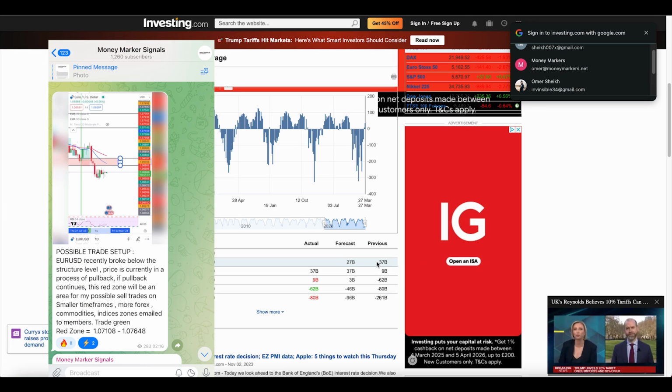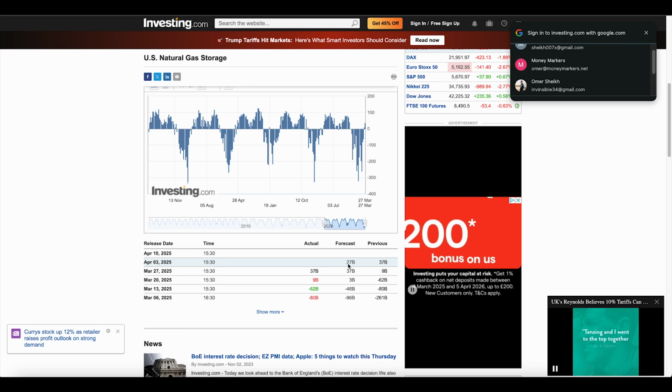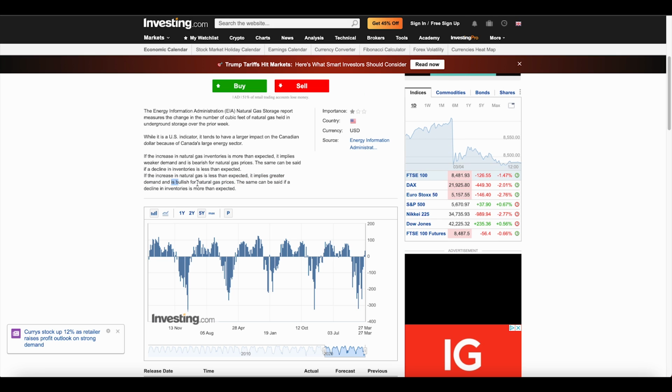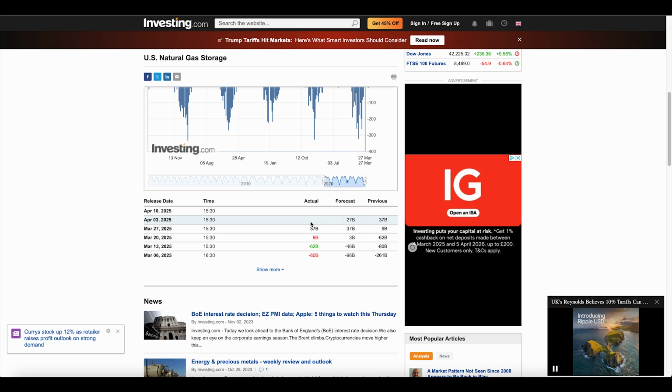First of all, the natural gas inventory report is due and it is forecasted as less than expected. If it's forecasted as less than expected, it means the price of nat gas is likely going to push up. Less than expected implies a greater demand, and it is bullish for natural gas. If it's more than expected, of course, that's bearish. But for now, it is forecasted like that. If the release is exactly the same, then we can see a good spike out of natural gas.